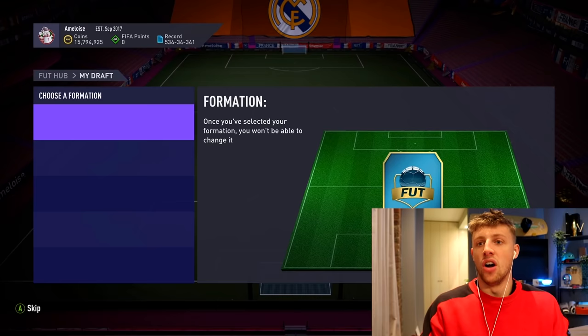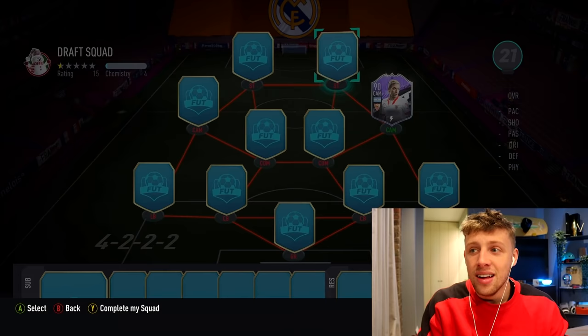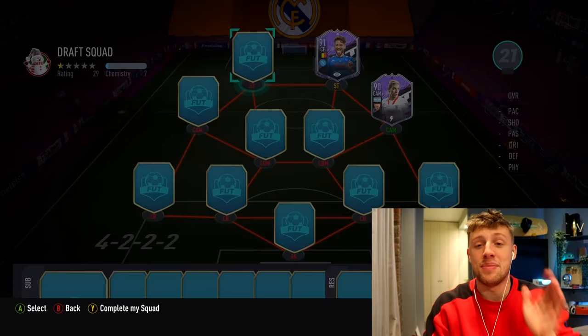All right, big formations, please. I think the 4-2-2, right? It's got two CAMs, strikers, no wingers, it's a shame, but we can make do. I'll take Gomez here, and then a Messi at striker. It's not Mertens then, I guess. Oh, I'm gonna take the Mertens, because I can play him CAM as well, which is handy.